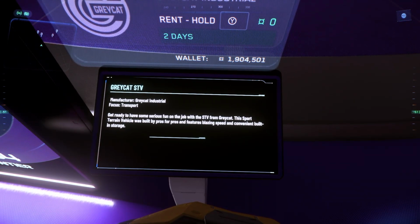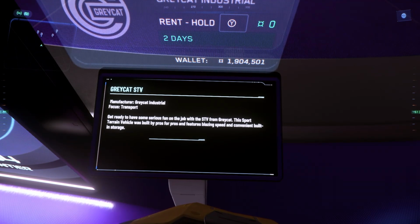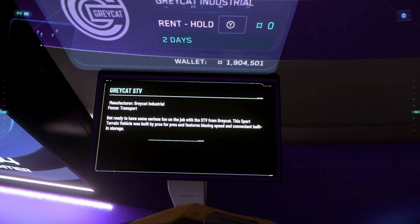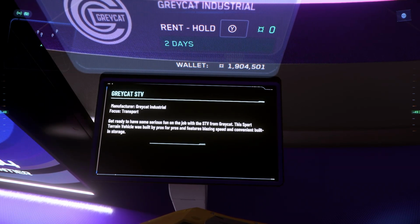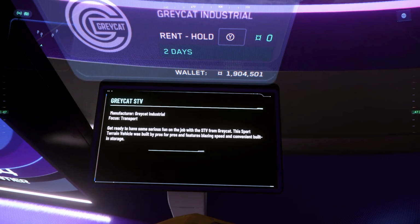and so I can buy a ROC mining, so I can buy a Prospector mining, so I can buy a MOLE. Here's your Greycat STV, or we call it the Steve. Get ready to have some serious fun on the job with the STV from Greycat. This sports terrain vehicle was built for pros and features blazing speed and comfortable built-in storage.